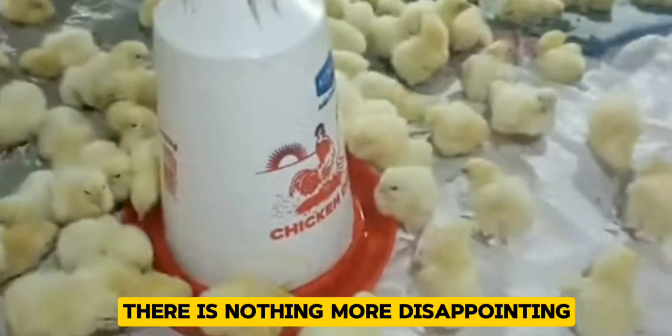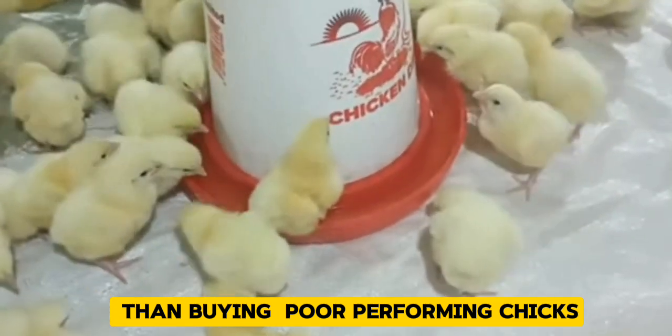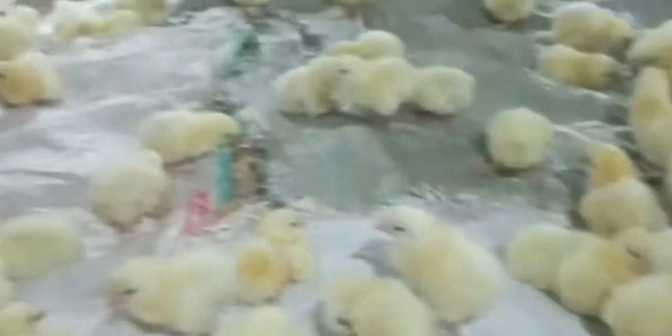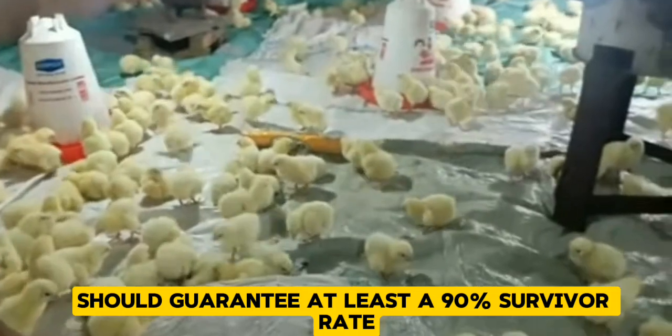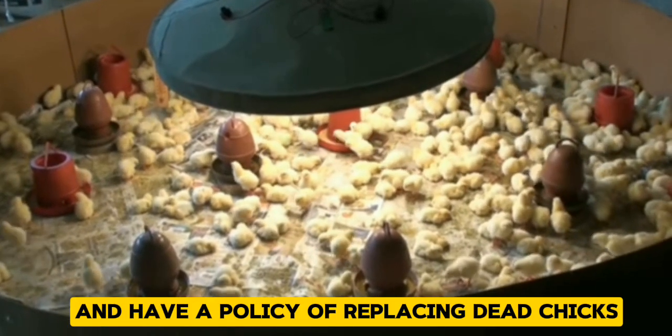There is nothing more disappointing than buying poor performing chicks from hatcheries that claim to sell high quality stock. A good hatchery should guarantee at least a 90% survival rate and have a policy of replacing dead chicks.